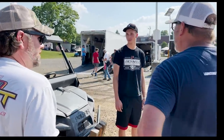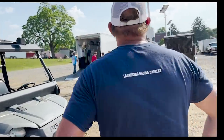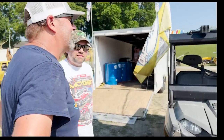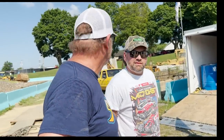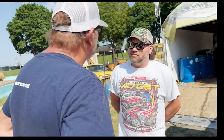We'll have a ton of 600s tonight. Probably 90, over 90. They had about 80 last night, I guess. But that'll be a good time. I think the track should be in pretty good shape. Did you have more banking than last year? A little bit. Looks like going way up top.